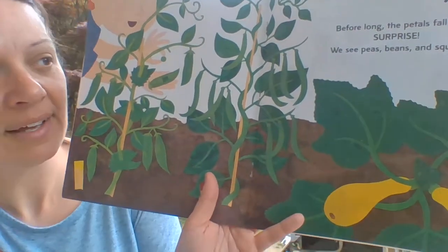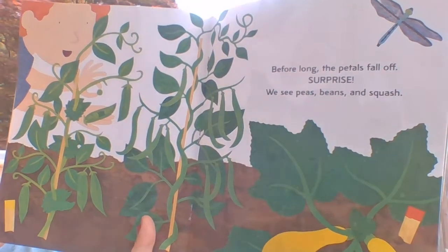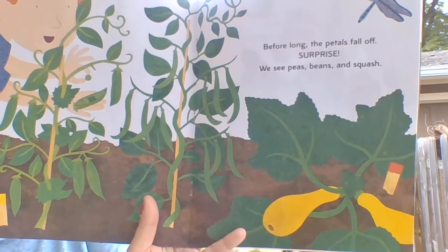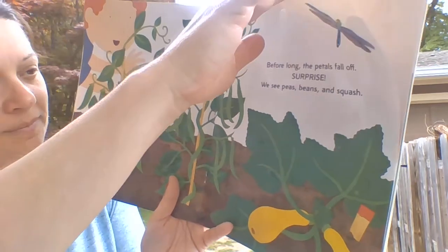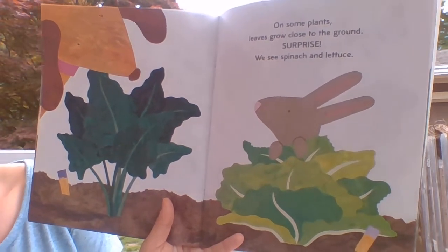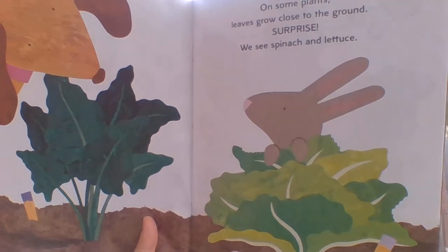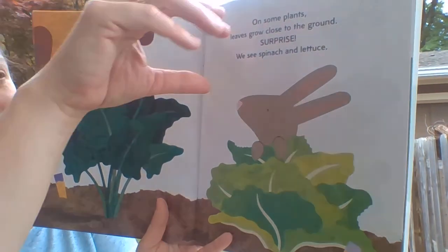Before long, the petals fall off. Surprise! We see peas, beans, and squash. On some plants, leaves grow close to the ground. Surprise! We have spinach and lettuce. Oh, and the bunny might be pretty happy about the lettuce.